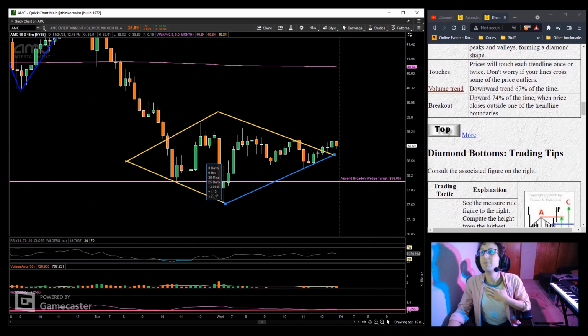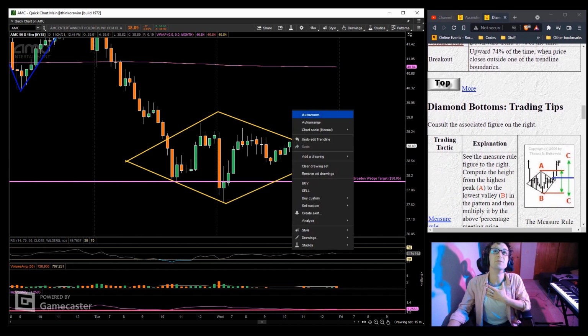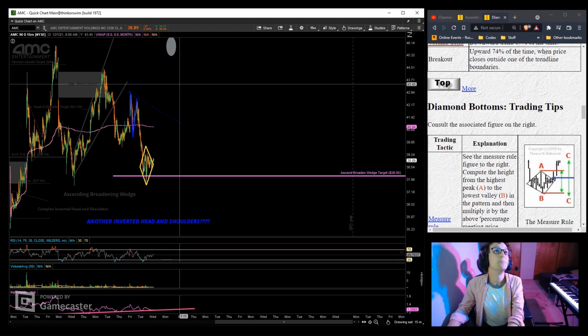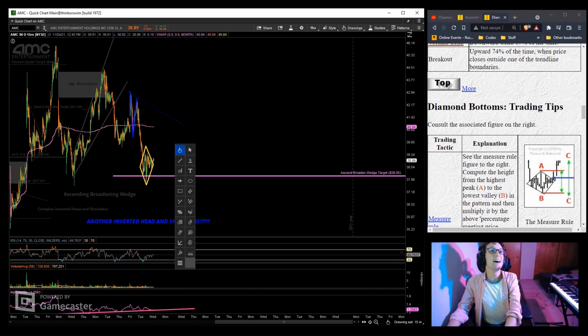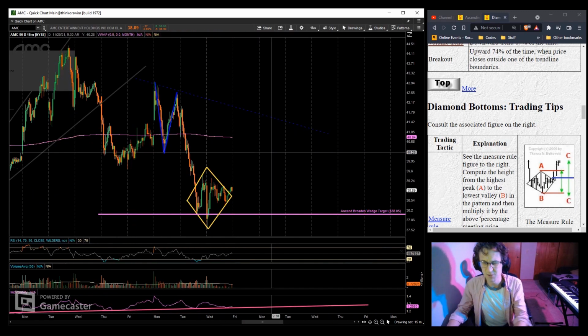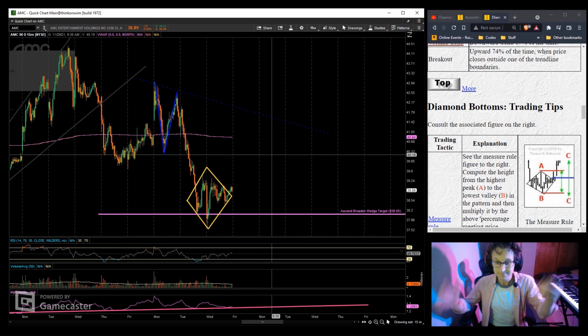Ooh, let's figure out what the measured rule is. Yes, new pattern, new target. I'm gonna have a really specific target for Friday or Monday next week, and that is something I like to do. Let me go ahead and zoom in here. I wasn't really expecting to do any of this right now, but I just kind of am, and oh my god, 38 minutes. Well, I guess I should have gone live.